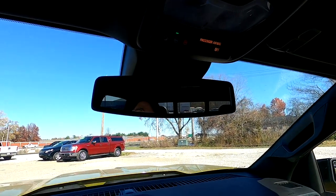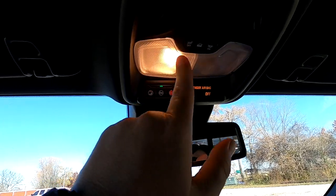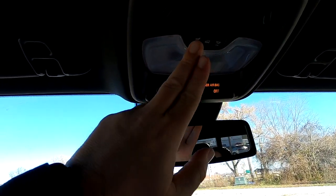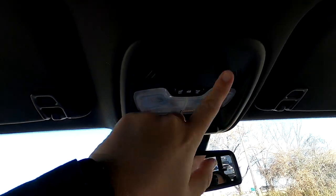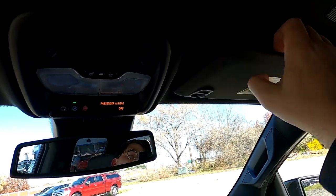Overhead, we do have an automatic dimming rearview mirror, OnStar controls. We have our overhead lighting, dome override, turn it on and off. These right here are the microphones for the Google Assistant and all that kind of stuff. Microphones are up in the headliner as well.